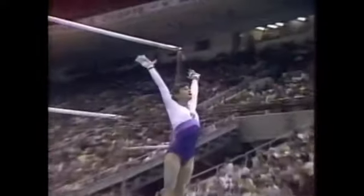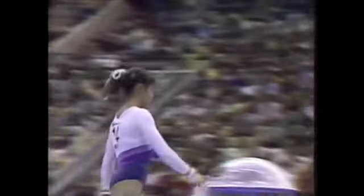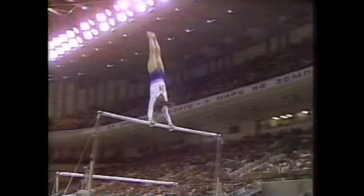Free hip to handstand. Giant swing. And a half in, half out. That's a full twisting double back dismount. No one does it better in the world. And she had a perfect 10 on the bars yesterday in the team competition.